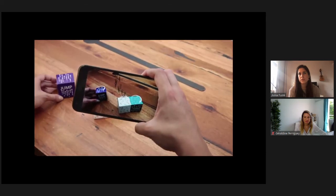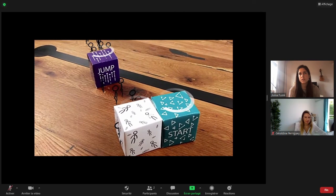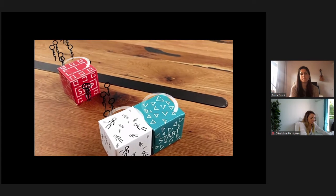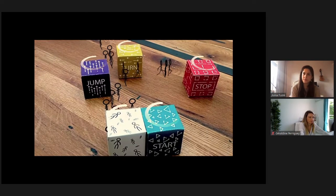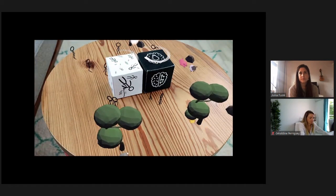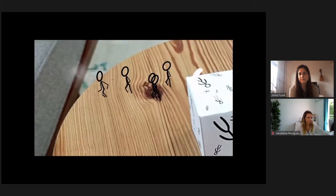We can make them jump, we can make them turn, we can make them stop, or you can program more complex behaviors. This is the AI paper cube. It transfers intelligence to the stick figures and teaches them how to avoid obstacles. For example, every time they bump into an animal, tree, or reach the edge of the table, they disappear.